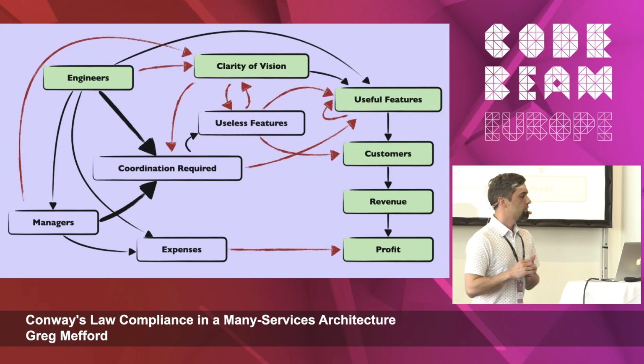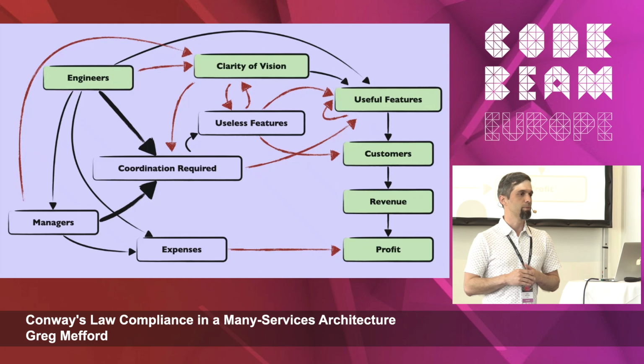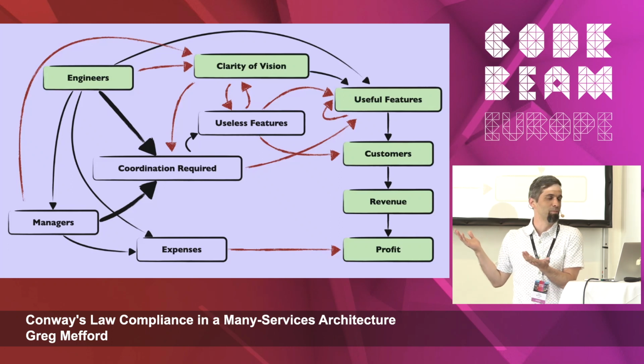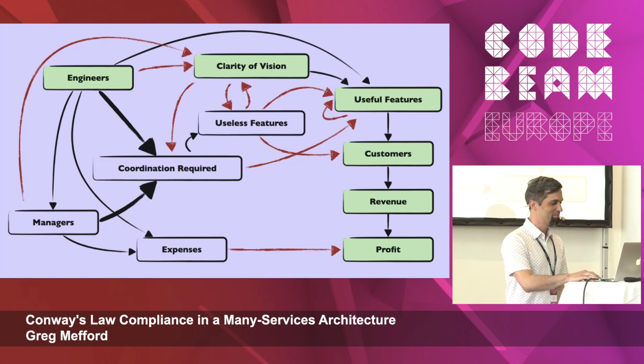And then at the end of the day, though, your managers and your engineers detract from having that clarity of vision, because the more brains you have, the less clarity you're going to have, because everybody has different opinions. So as you can see, this is a very simple business model. I'm sure it reflects everybody's company, right? You all already knew this.